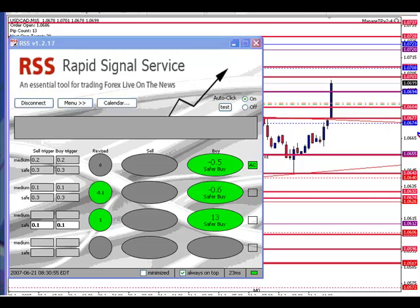Alright, I'm still holding out half my trade. Everybody just sit tight. Still pushing long. Alright, my EA automatically closed out another portion of my trade, but I'm still in it. Everyone just hold out. We're at the 08 level.